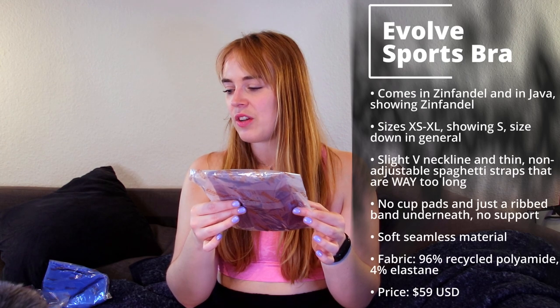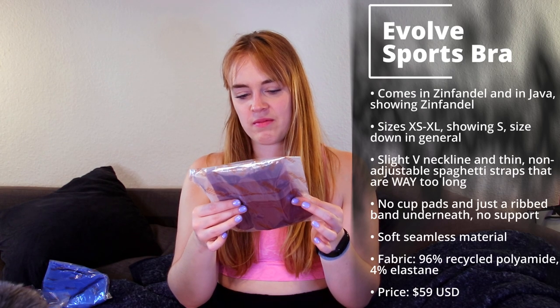Let's take this. This is a sports bra for sure. It's the Evolve sports bra, and they call this color Zinfandel. That's a weird color name. What does that even mean?